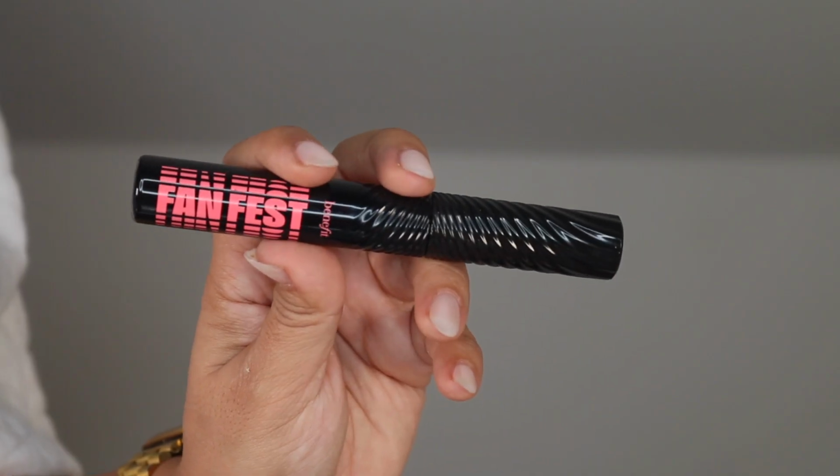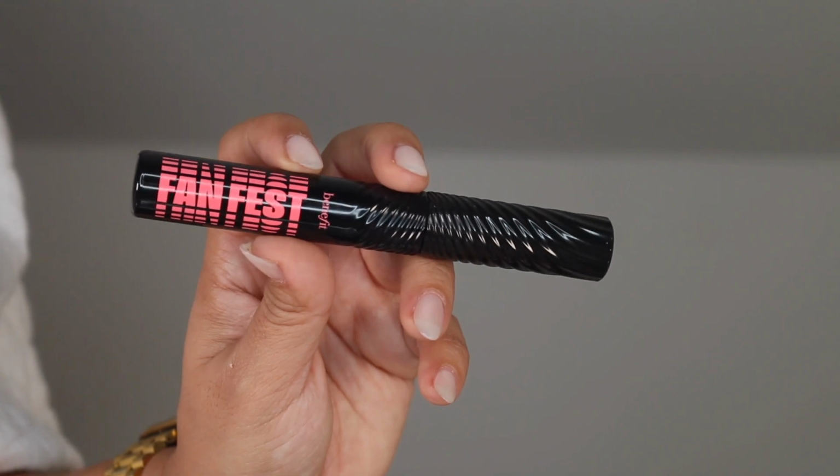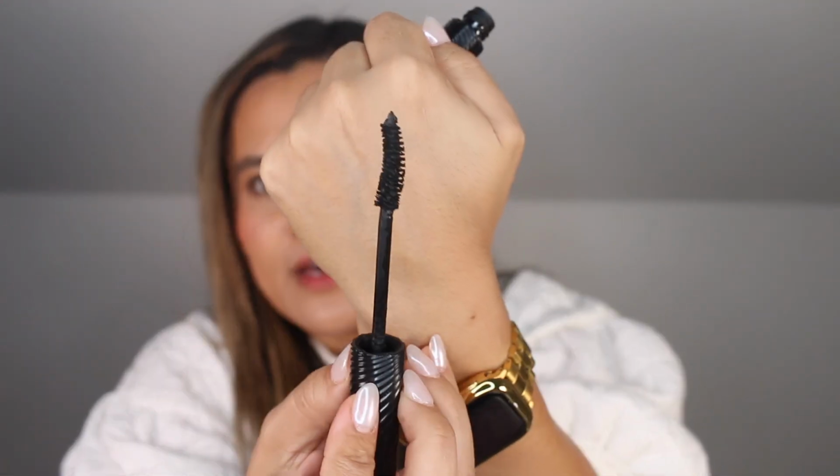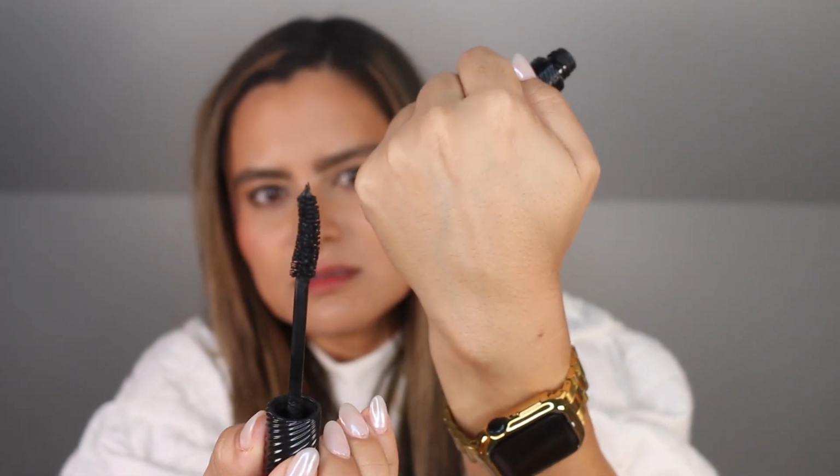This was my favorite mascara of 2023, and it is the Benefit Fan Best. I think I used the last bit of it today. I love everything about this. The packaging, I love. The formula, I love. What is this? I am blanking out on the word.